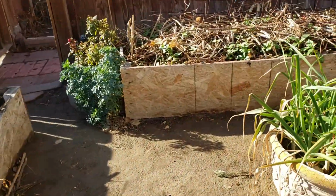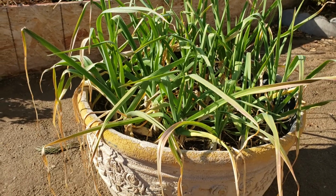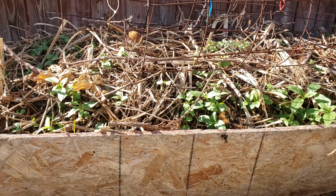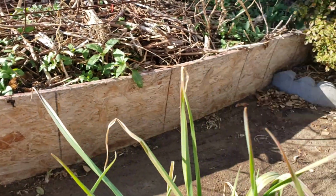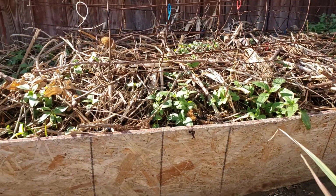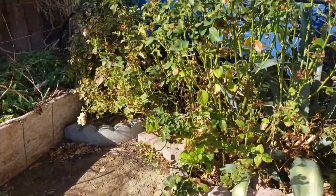This is my garlic. I should be able to harvest this garlic probably in the next 30 days. And another raised bed where I'm doing exactly the same process, collecting all the dead plants and just waiting while they slowly decompose.